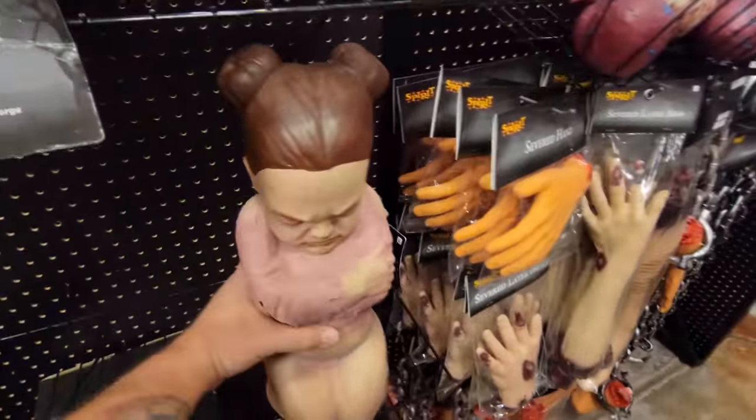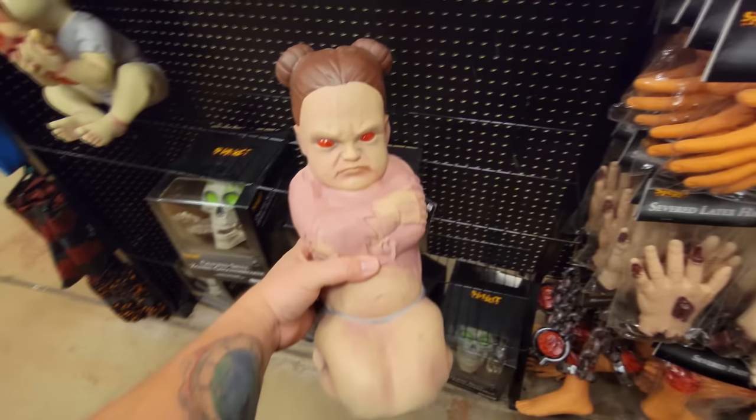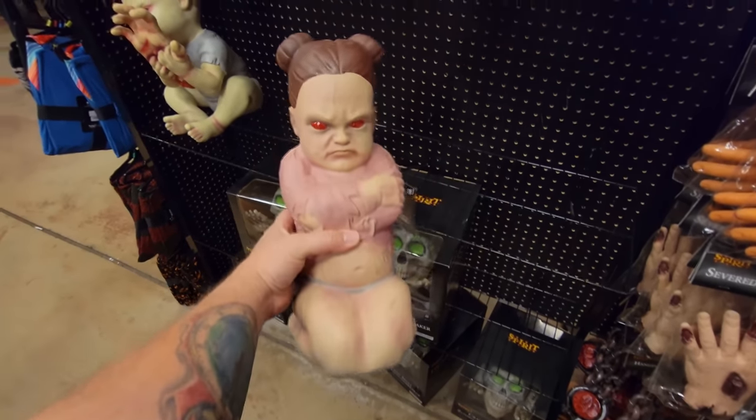Holy crap, guys, I am so excited right now. I have been looking in every store for this girl, Little Miss Throwin' a Fit. She is coming home with me today. Look, her real name is Mischievous Mandy, but to us in the know, she's Little Miss Throwin' a Fit. All right, I'm adopting you today, but I gotta say hello to your friends.